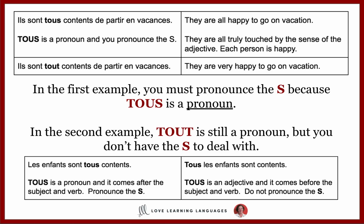Oh, if I had read the first one like that, and if I hadn't said ils sont tous contents, it would have meant something different. Look at the second example right here. Ils sont tout contents de partir en vacances. Now notice it's written T-O-U-T. Now it means they're very happy to go on vacation. That is an adverb before an adjective. It remains T-O-U-T because it's invariable, even though content has an S on it. So that means they're all very happy. Very. Remember, as an adverb, it means very or entirely or completely.